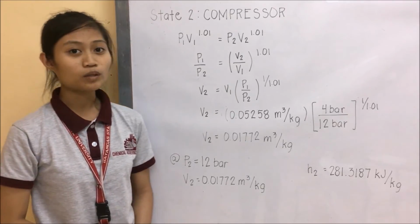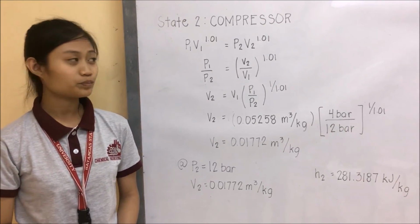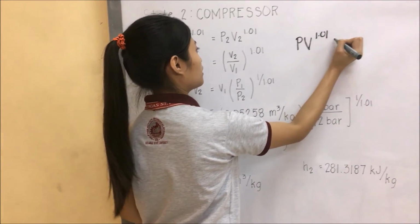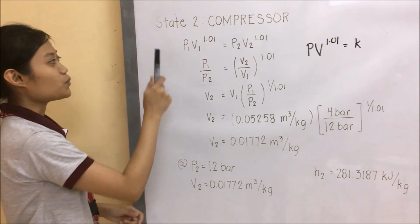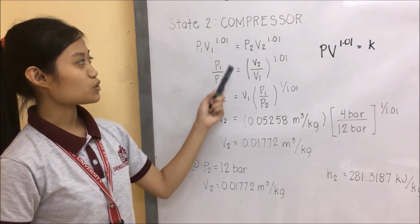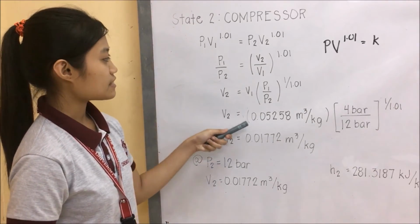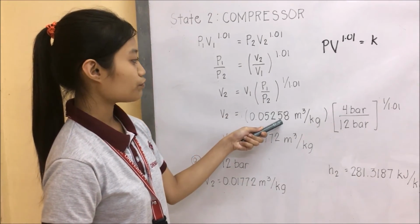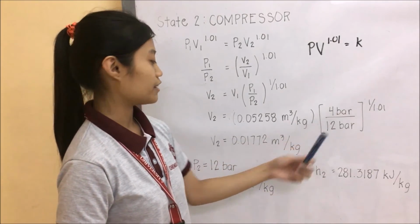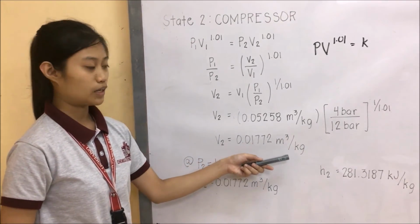wherein the new pressure is now 12 bars, we can solve for the value of H2 by solving first for V2 using the condition PV raised to 1.01 equals K. And now we can let P1 V1 raised to 1.01 equal P2 V2 raised to 1.01. And now we can substitute the known values, which are V1, 0.05258 cubic meter per kilogram, P1, 4 bars, and P2, which is 12 bars, and the resulting value for V2 is 0.01772 cubic meter per kilogram.